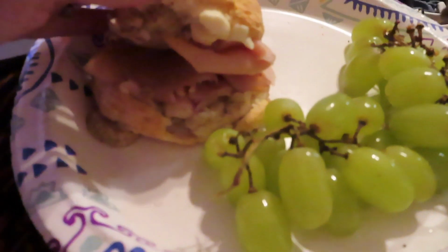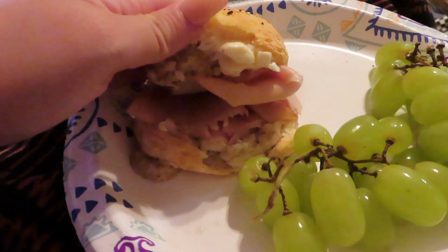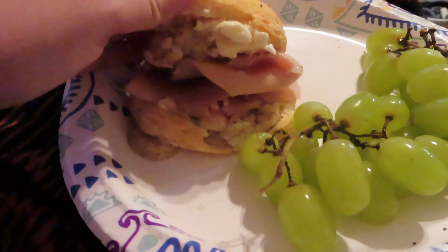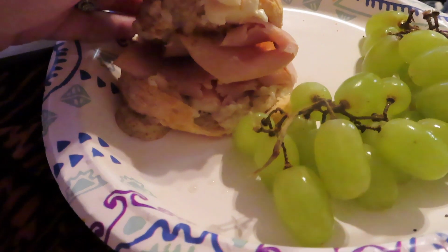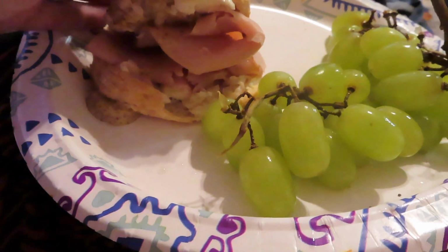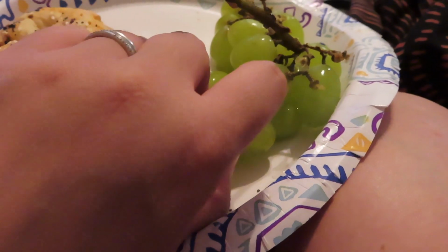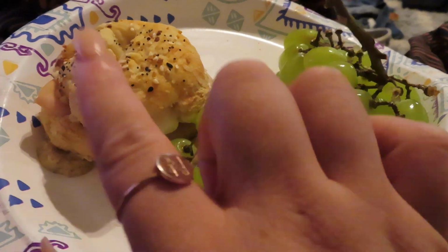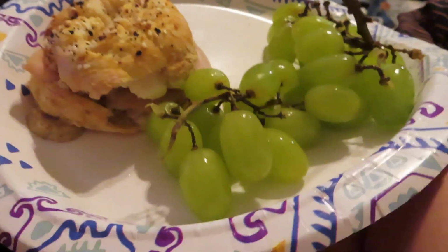Alright guys, so this is lunch. It's the everything bagel that I made. I spread, is that a word? I spread a Laughing Cow light creamy Swiss on the bagel as cheese. So that's 1 point. The bagel is 3 points. The turkey breast or 2 slices is 0, and then the mustard is 0, and then I just have a bunch of green grapes, which are 0 points as well. So this is a 4-point lunch. Actually, the bagel is 2 points, and the Laughing Cow cheese is 1 point, so this is a 3-point lunch.